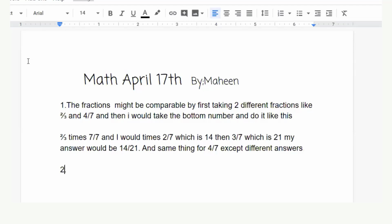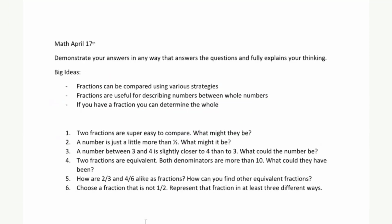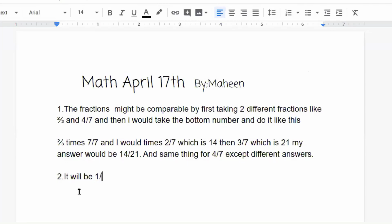So now we're going to do 2. A number is just a little more than 1/2. What might it be? It will be 1/2 plus a proper fraction. Good. A proper fraction. For example, 1/2 plus 2/3. Yes.